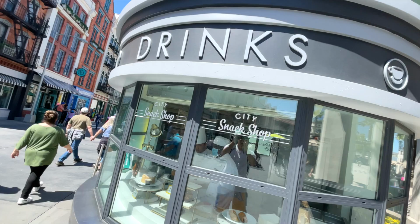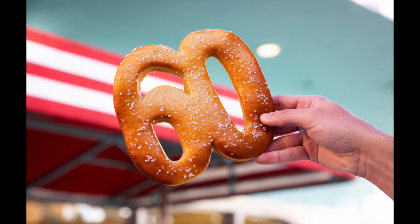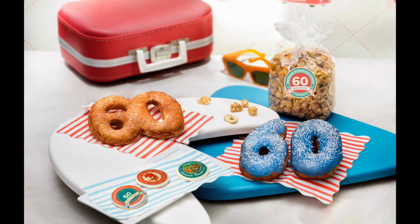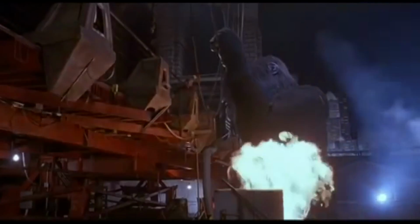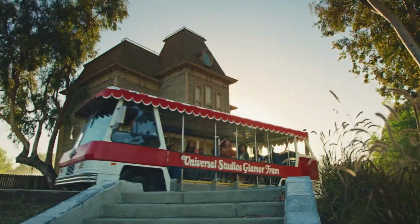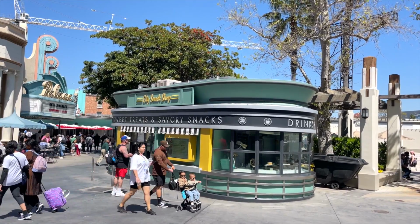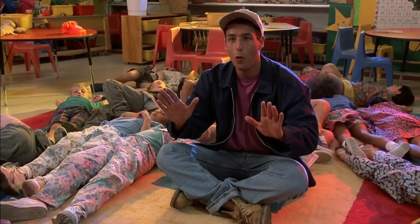They're gonna be serving up the Glam Tram cookie, the Film Reel cookie sandwich, giant 60th pretzels, 60th celebration cookies, and banana breath popcorn. That's pretty iconic. We're gonna have the exact same breath as King Kong. But the best part about this location is they're gonna actually turn it into a glamour tram. If you kind of look at the building, it already is in the shape of a train, so it kind of makes sense, right?